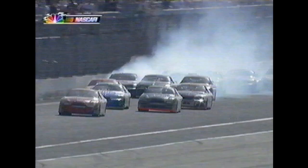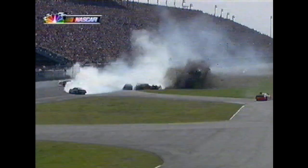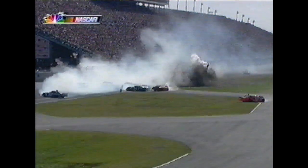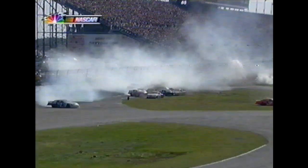It's hard to tell if he got loose or he pushed up there, but the end result is still the same. Michael hit by Robbie Gordon, and then here's the dig. You can see just how high he throws the dirt as the car goes over. A couple other cars almost got on their lid, too. That was Kevin LePage in the 4 car, got some air.